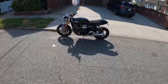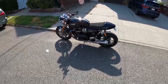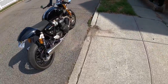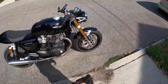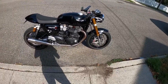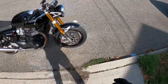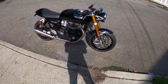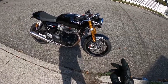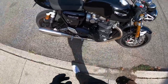Her name is Diana. She's a 2021 Triumph Thruxton RS. She's got the rear Ohlins, the Brembo brakes. It's all black and shiny. I just got this maybe a month ago. The owner just left the country and had to get rid of it. Some modifications he's done so far are these blinkers in the front.